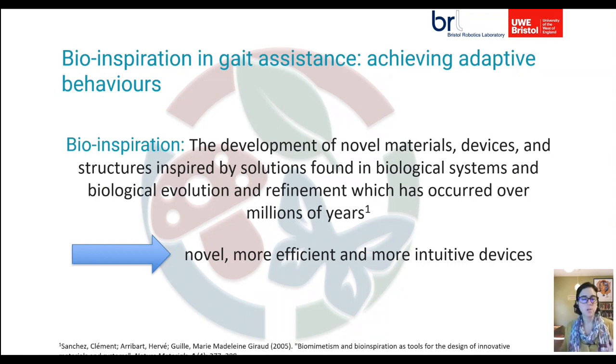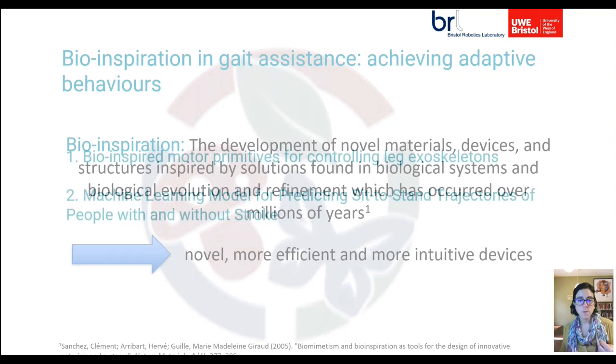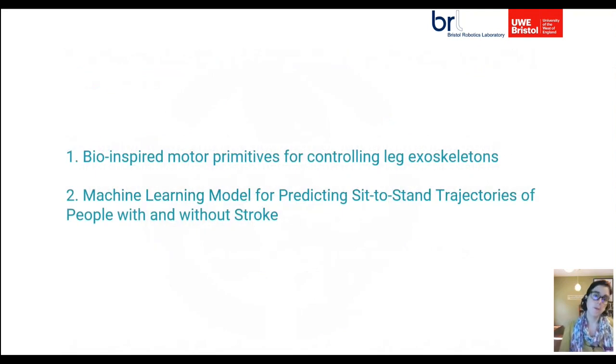And in technology, this inspiration is used to design novel and more efficient and intuitive devices. So I'm going to focus on the idea of providing adaptability through bioinspiration, not on the design of the devices, but on the way that we control these devices to provide support in ambulation. In these two examples, we studied human motion. The first one was about controlling a leg exoskeleton, and the other one was about studying sit-to-stand motion. I'm going to give details of these two particular studies.